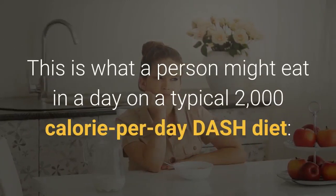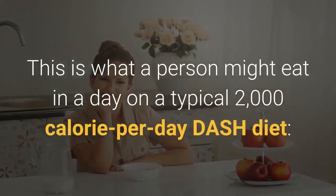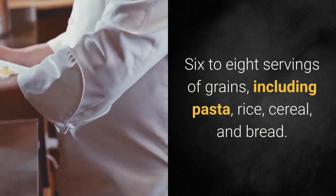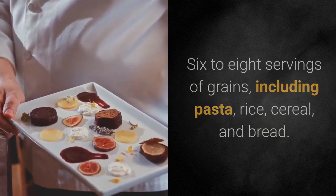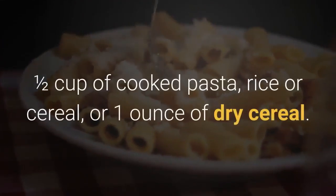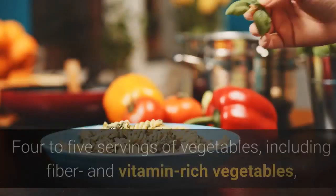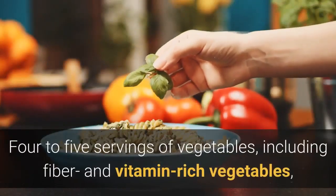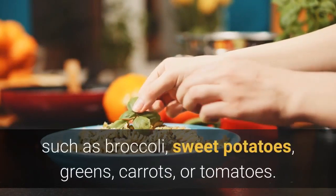This is what a person might eat in a day on a typical 2,000 calorie per day DASH diet. 6 to 8 servings of grains, including pasta, rice, cereal, and bread. One serving could be a slice of whole wheat bread, 1/2 cup of cooked pasta, rice or cereal, or 1 ounce of dry cereal.